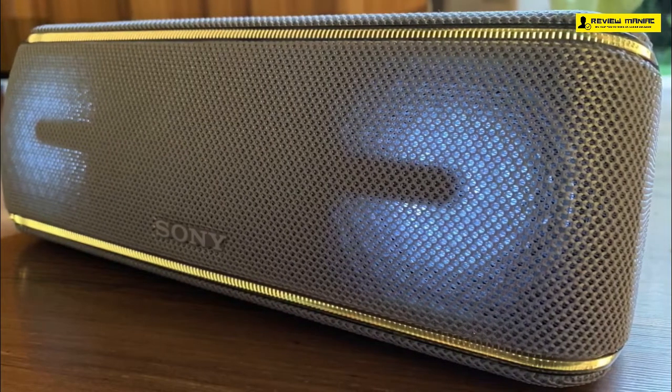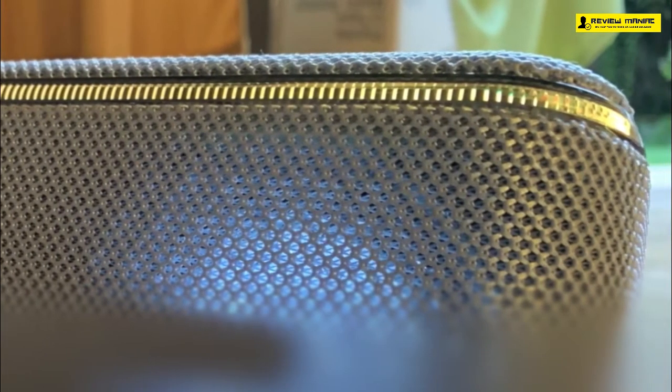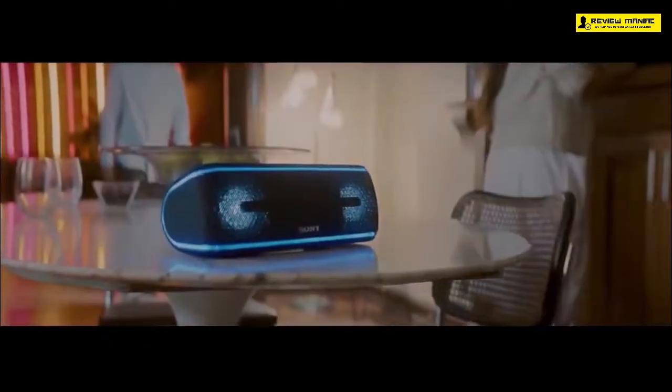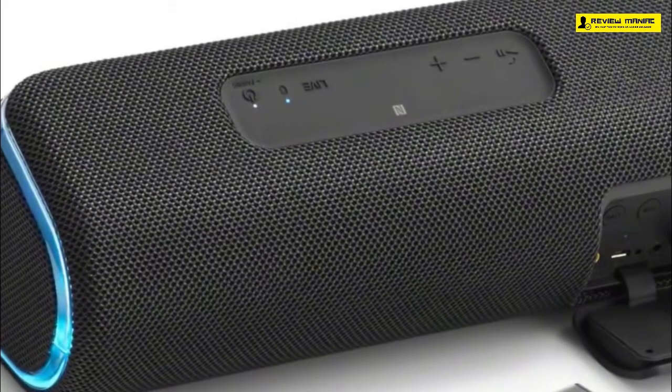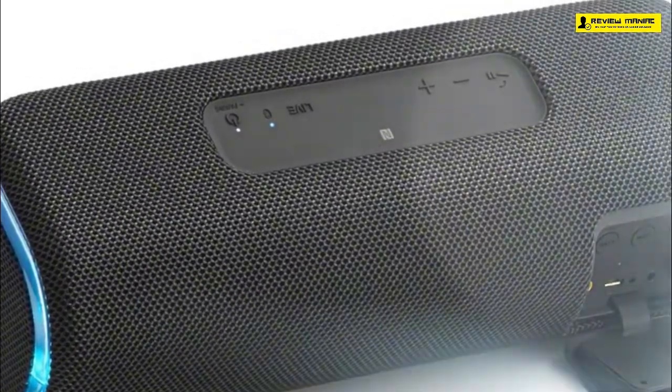The XB41 has a fabric finish which not only looks premium, but prevents the buildup of dust. The build quality is top-notch and the front is clean and devoid of any buttons. And there is an LED band that runs along the top and bottom and wraps around the sides. Moreover, on top of the speaker, you will find the power button, Bluetooth pairing button, and playback and volume controls. There is also a button that triggers live mode, which artificially increases the soundstage.